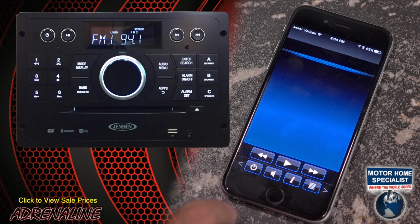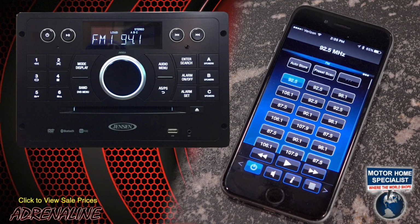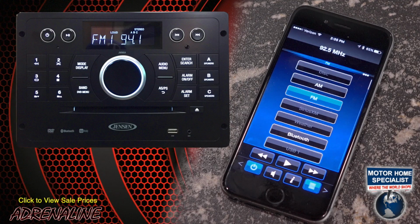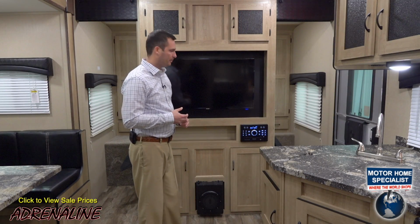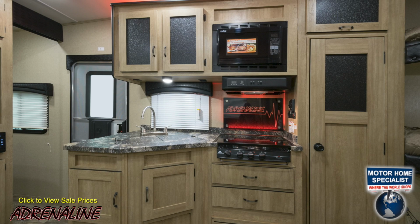From radio stations, song selection, volume of your speakers, inside and outside the trailer. Don't forget about those 2 speakers I mentioned outside when we were talking earlier. Everything about this stereo can be done on that app. Moving your way this way, you see our kitchen setup.